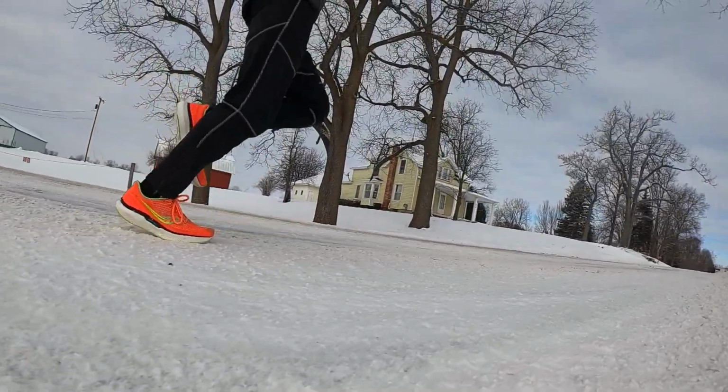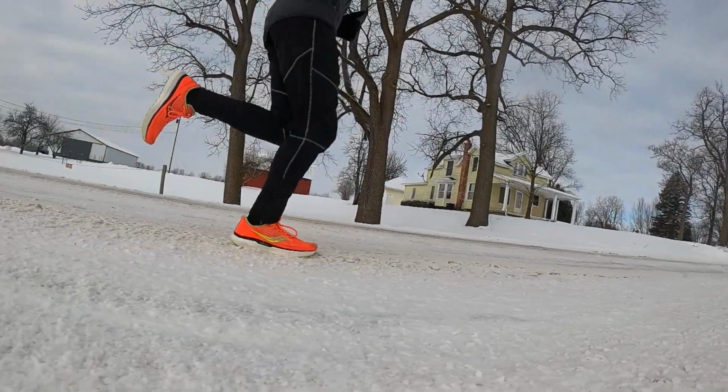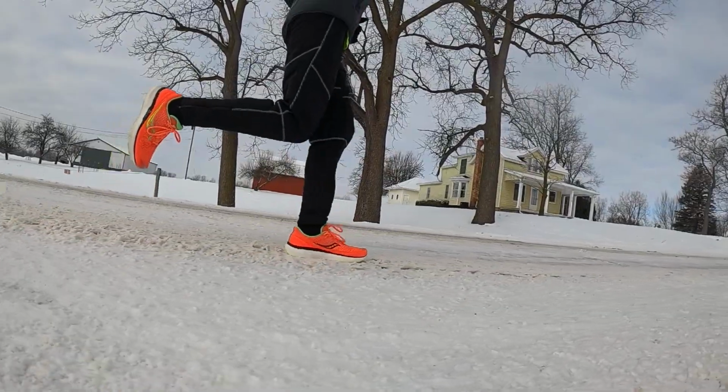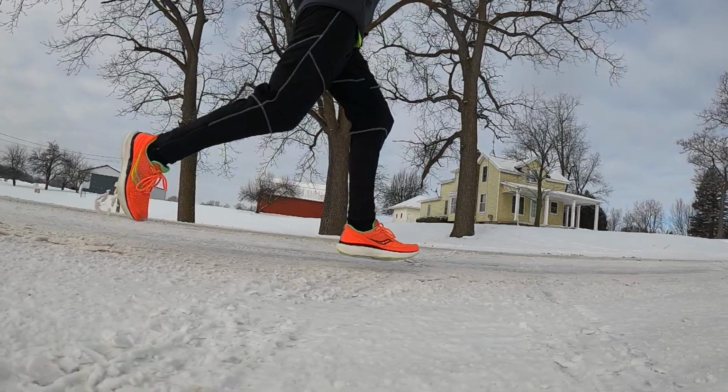So I'm going a little faster in these than I sometimes think that I am, just because it takes a little less effort on my part moving through my gait cycle. So I do appreciate that.